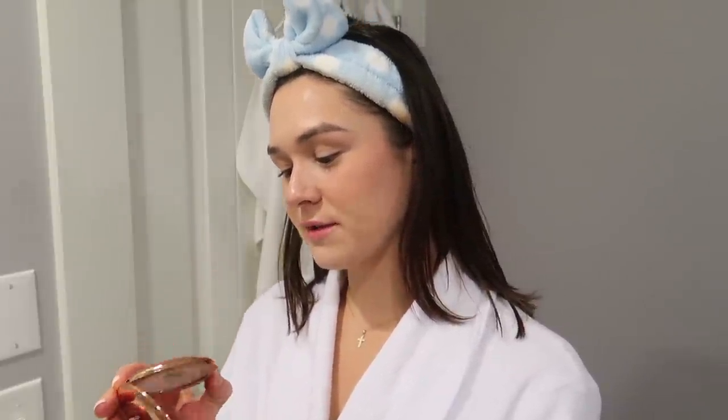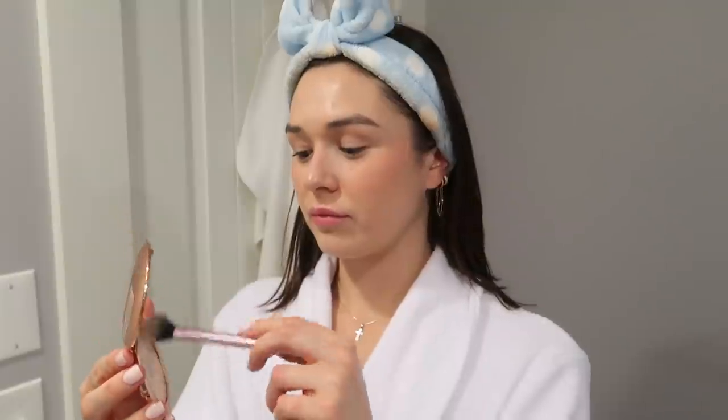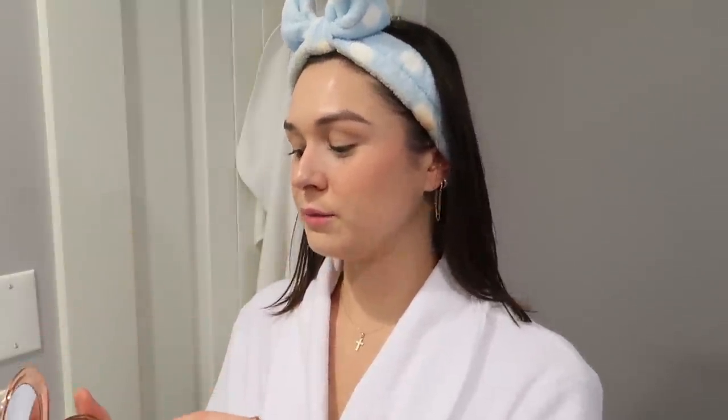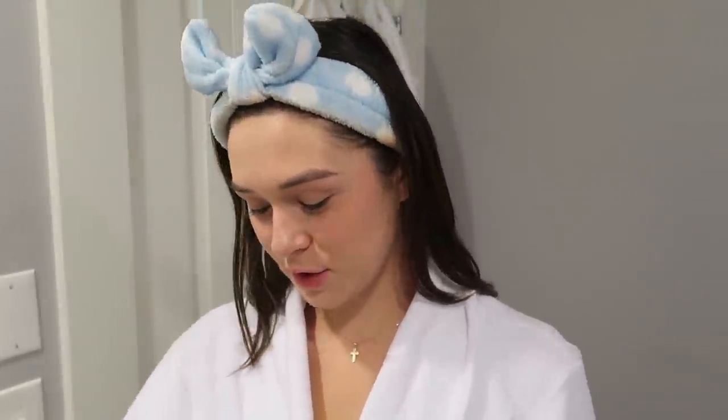Anyway, I'm going to go in with some setting powder. Charlotte Tilbury Airbrush Flawless Finish in the shade 1. This is my favorite setting powder ever. I've already hit the bottom of the pan because I use it so much. It's so good. It makes your under eyes so flawless. Literally makes your skin look airbrushed. And I am obsessed. It looks so insane. It looks so good.